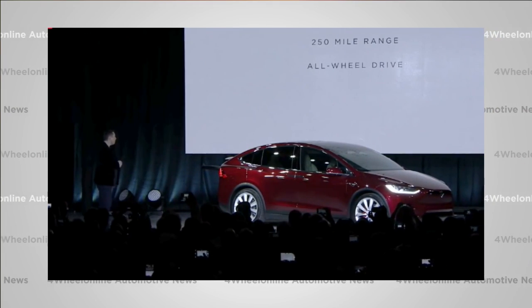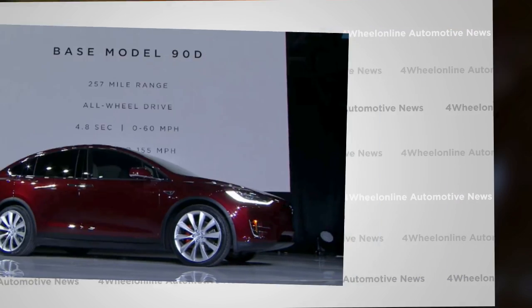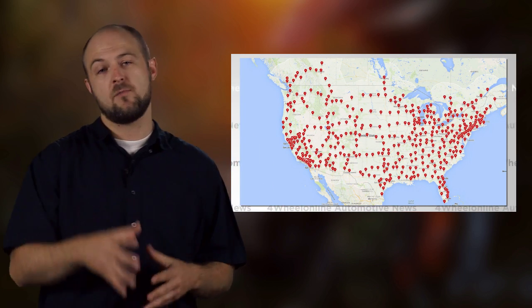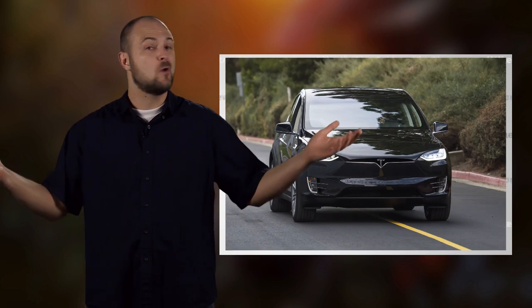But how long will this thing run? Well, Tesla says it'll go 250 miles on the performance version and 257 miles on the standard. And now with their supercharger network spreading all across America, it's definitely gonna make the family road trip in the new Model X a real possibility. But we doubt we're gonna see these things going on long trail rides. Nowhere to charge them there.